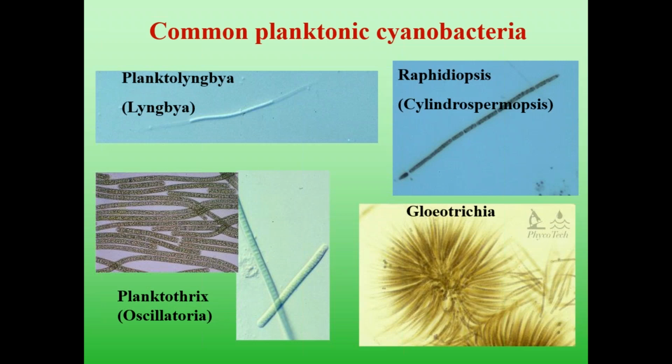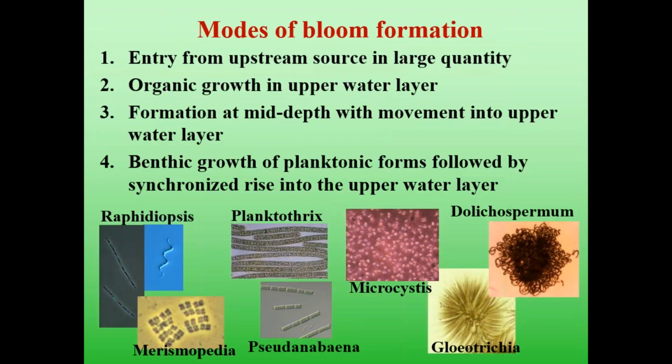So it's actually not a symptom of eutrophication. It may actually be a cause of it by bringing those nutrients up. Alan talked about this as one of the modes for internal phosphorus loading.